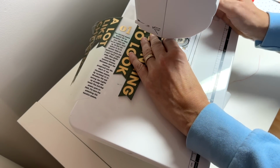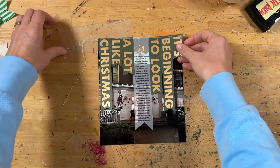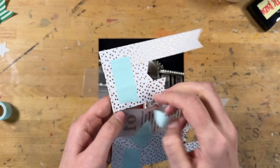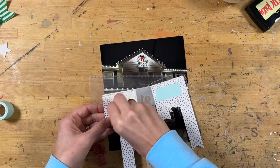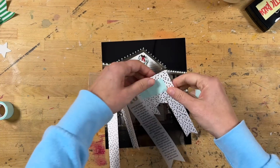But I'm totally loving this, especially even after I stitched it. I was like, oh man, this is making me so happy. So there you can see that's what that looks like with the stitching. I'm going to pull these off, and you'll see how each one is still its own individual piece, right? Its own individual banner, even though they are all connected on the top with the stitching.